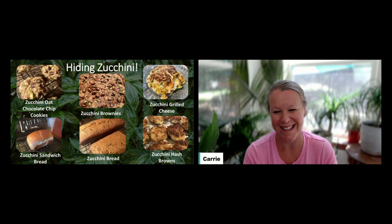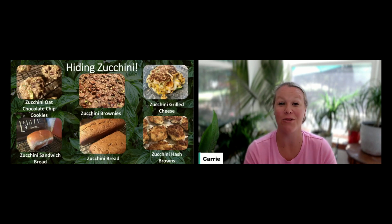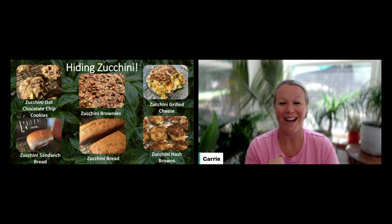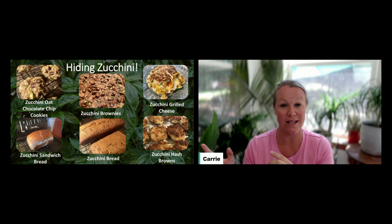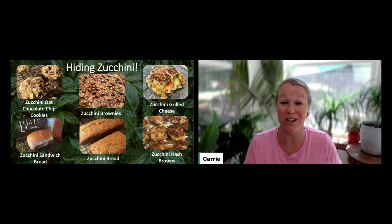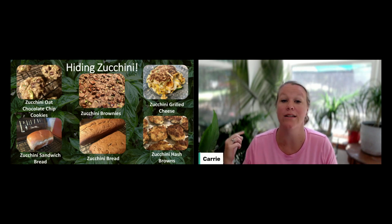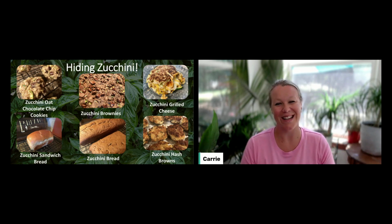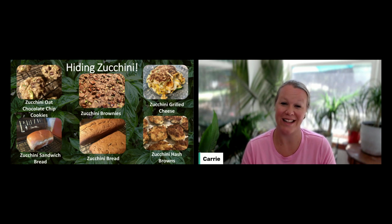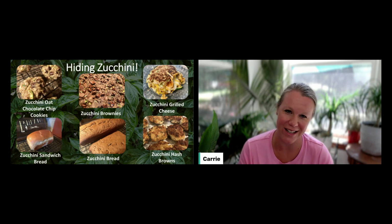Trust me. And then zucchini hash browns. If you haven't tried these, you definitely need to too. So good. You can mix up actually some potatoes and zucchinis together here, and you can honestly not tell if there's any zucchini in it at all. It is super tasty. And we make these in the morning, put them with some scrambled eggs, again with some chives too, right? And it's super great. And the kids would never know. They'll have no idea that there's any zucchini in it at all.